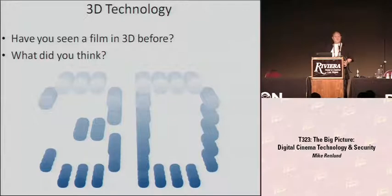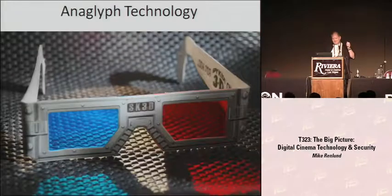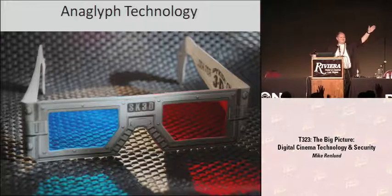Has anybody seen a digital cinema 3D movie? Okay, we got a few here. How many of you have just seen 3D movies any time in the past 20 years? Okay. Did you like it? 3D was a gimmick. It really was. And it's come back, and it's gone away, and it's come back, and it's gone away. In the previous iterations of 3D anaglyph technology, how many of you have worn glasses like this? Okay.